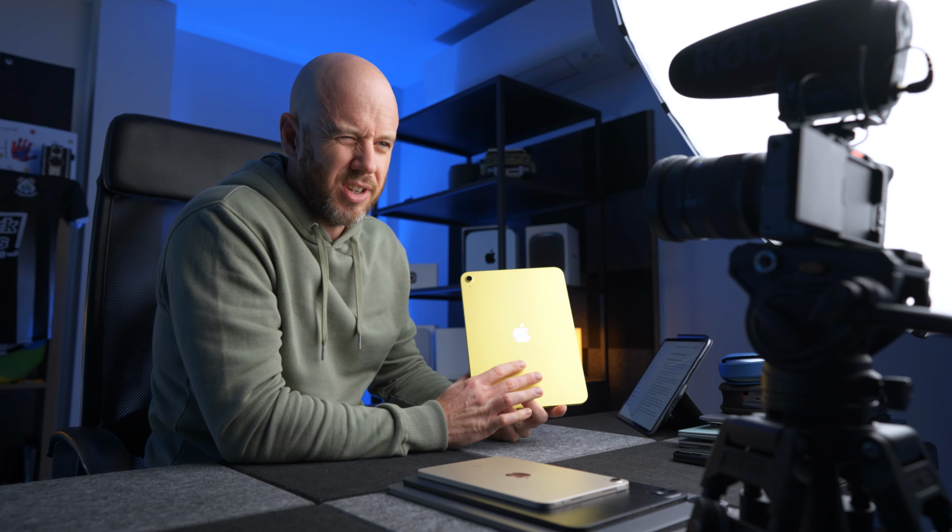It's running the A14 chip, which, yes, is getting a little bit long in the tooth these days, but that doesn't matter. Apple is still selling this, they'll support it for a long time, and like any Apple silicon that's placed into iPads, it will last forever. Not forever. It will just last a very long time. These things are so overpowered. This one feels as fresh as the day I bought it, so you won't have any issues there whatsoever.